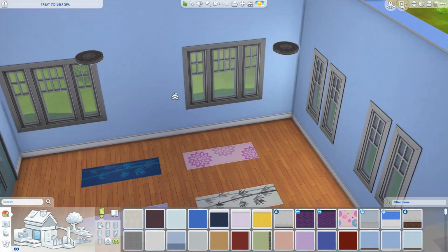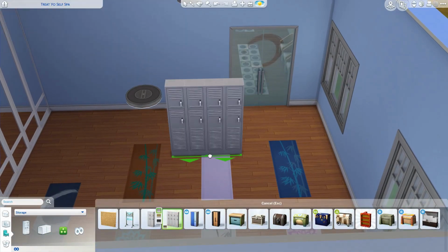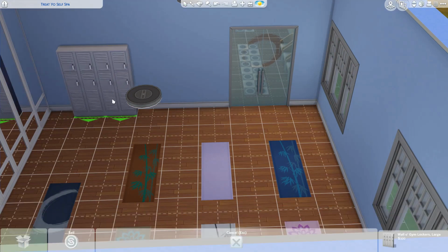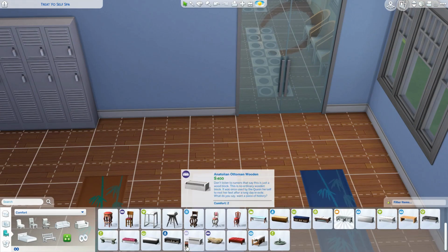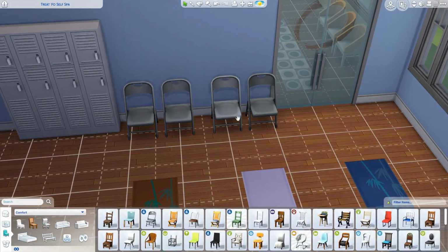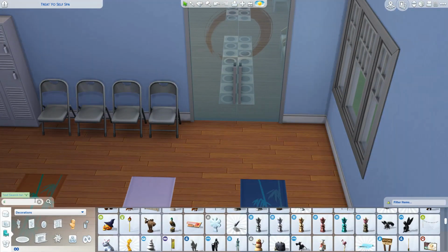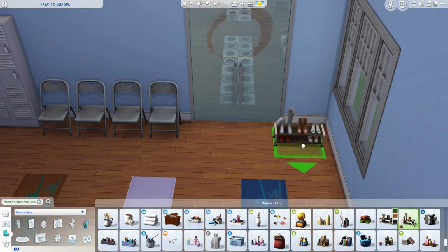The mirrors from Vintage Glamour stuff that go all the way floor to ceiling. Because really, we don't actually have that many mirrors that go all the way up and down. And I kind of liked that they looked a little older because the building itself is a little bit older. And then there's lockers and, like I said before, metal folding chairs. So, you know, people come in.